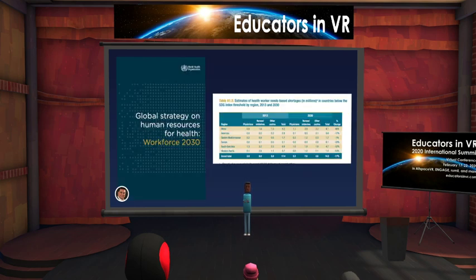The other issue is this: the World Health Organization looked at the human resources for health in 2030, i.e. the workforce. It concluded that we're going to be about 15 million health workers short by 2030. Can you imagine? Just to provide adequate health care for the world, we're going to be short by 50 million people going forward. At the same time, the costs are going up. We've got an increasing elderly population, more chronic diseases, less people being trained.